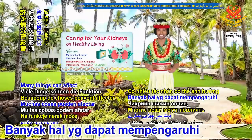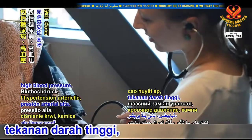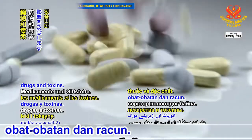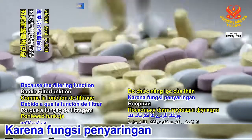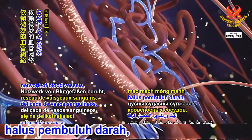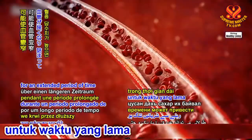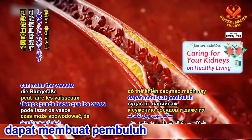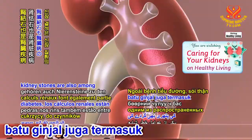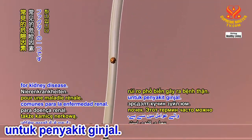Many things can affect the functions of our kidneys, including diabetes, high blood pressure, kidney stones, a urinary tract infection, drugs and toxins. Because the filtering function of kidneys relies on a delicate network of blood vessels, having high sugar levels in the blood for an extended period of time can make the vessels become narrow, even clogged. Besides diabetes, kidney stones are also among the common risk factors for kidney disease.